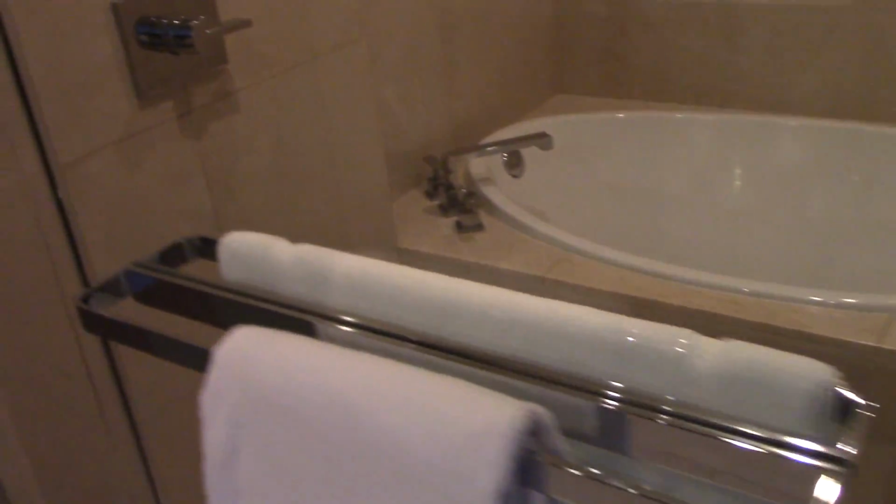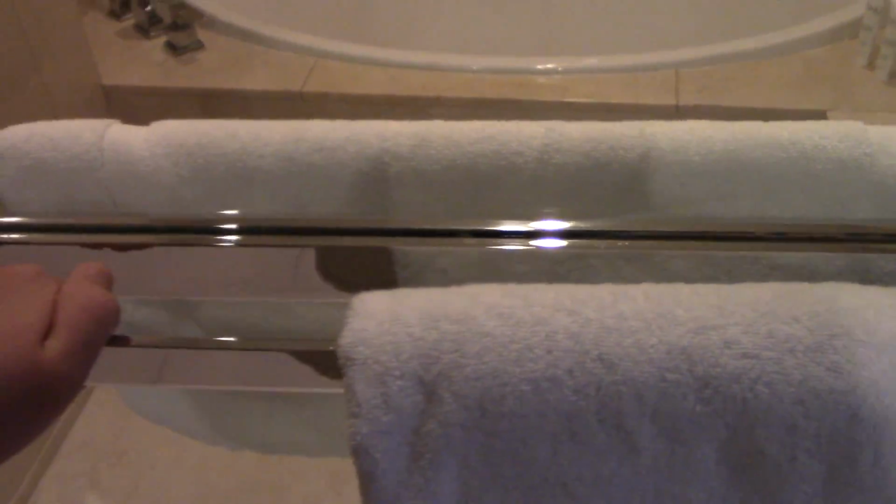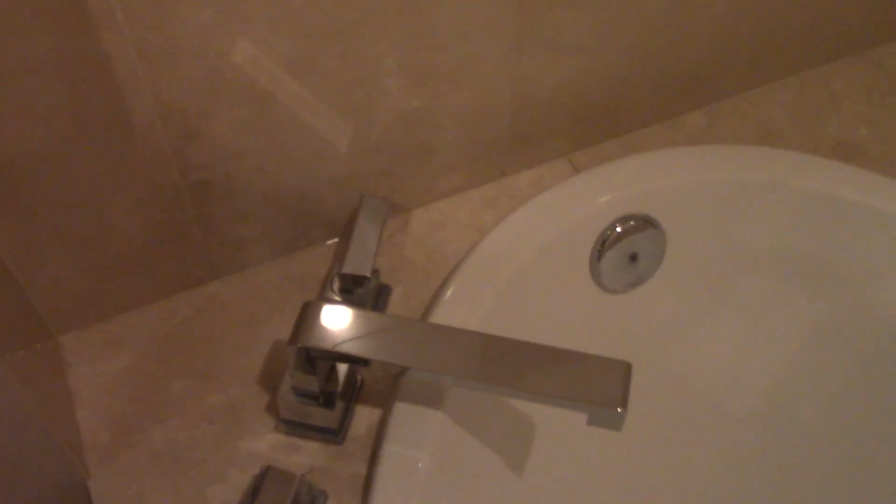Now, you have a shower and a tub. I have never seen this before. This is the thing that blew my mind about the room. I'm just gonna move this over because I have my shoes on. So, pretty much in here, you have a shower with very, very modern fixtures. I mean, for a bathroom, well, it's expected for a casino hotel like this.